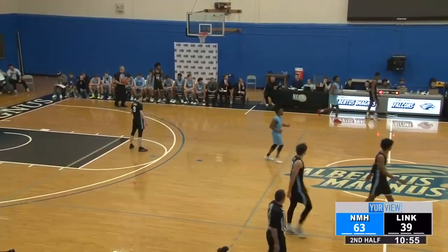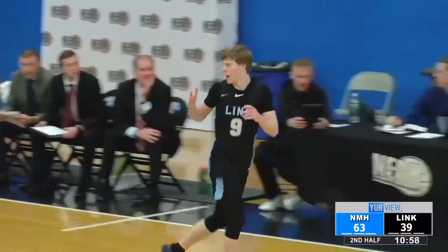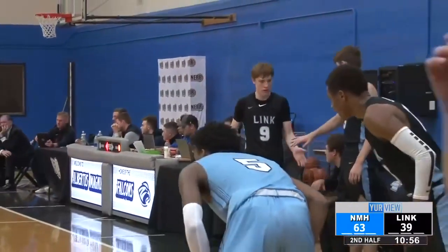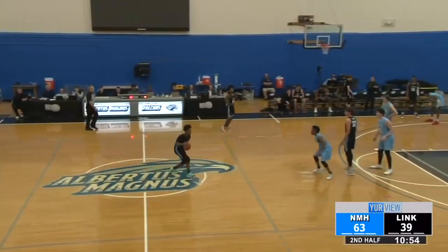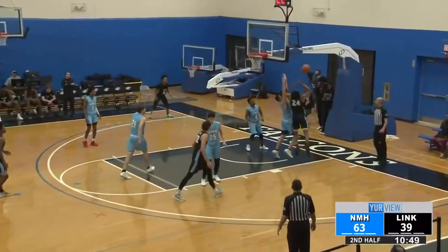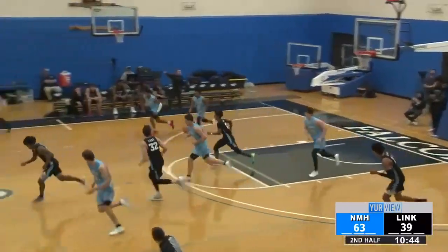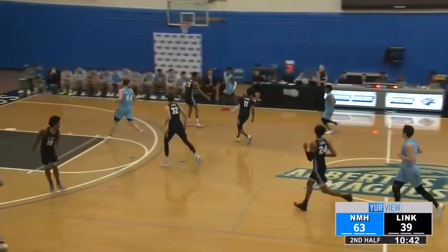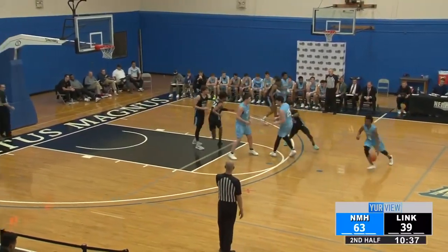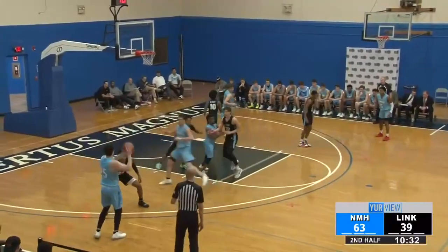And a turnover for Northfield Mount Hermon. And Linkier Prep will take over, 63-39. Northfield Mount Hermon has control. Driving in as Hall couldn't get the angle. Has the shot rejected, and the Tigers come up with it. Ervin now controlling the offense. Lucevic off to McCardle.